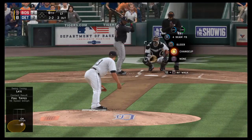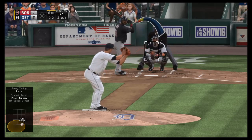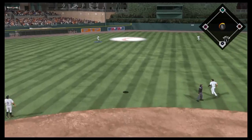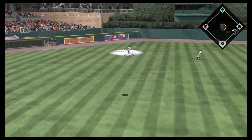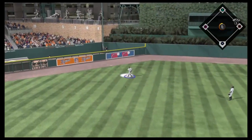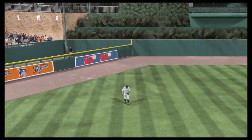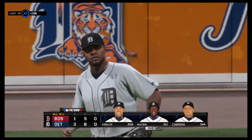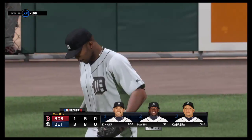And now K-Rod Francisco Rodriguez is up throwing in the bullpen. This is hit high in the air out toward left center. And this is taken in by Upton, and that ends the inning. Red Sox go down quietly. Score holds. It's 3-1.